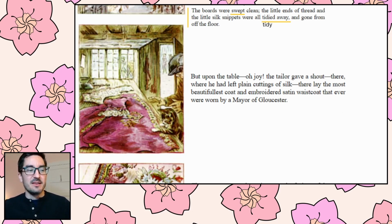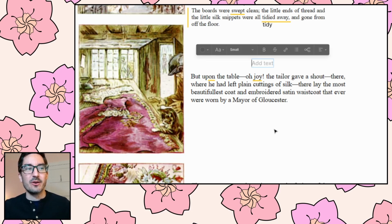So, everything's clean, but on the table, so upon is the same as on. Upon the table, oh joy! So the tailor shouts this, oh joy! This is like he's saying, oh yay! Joy is a word for happiness.